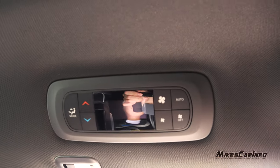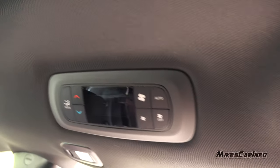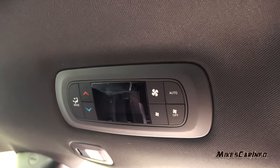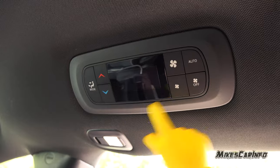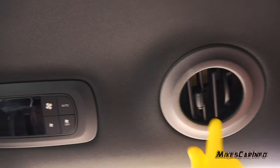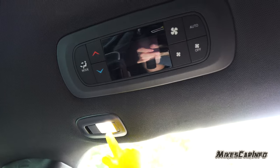So the climate control for the back passengers is controlled right here. Now you can control it in the front, but this is where it's controlled. So if you're sitting in the back, you want to sit in this seat, so that way you have access to this. You got climate control vents and all that stuff. There's also little microphones back here, and I'll show you what that's for when we get to the front. So you got little lights here as well.